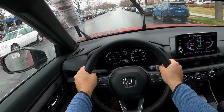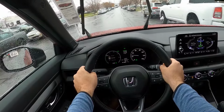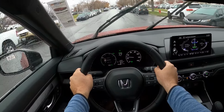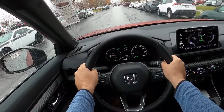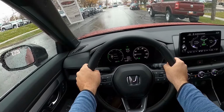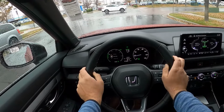So, yeah, with that being said, let's pop over into the 50 and see if it can beat the Honda, since it really is just a Toyota with Mazda skin now. If you don't know, the CX-50 powertrain is the RAV4 hybrid powertrain. So let's go check it out.